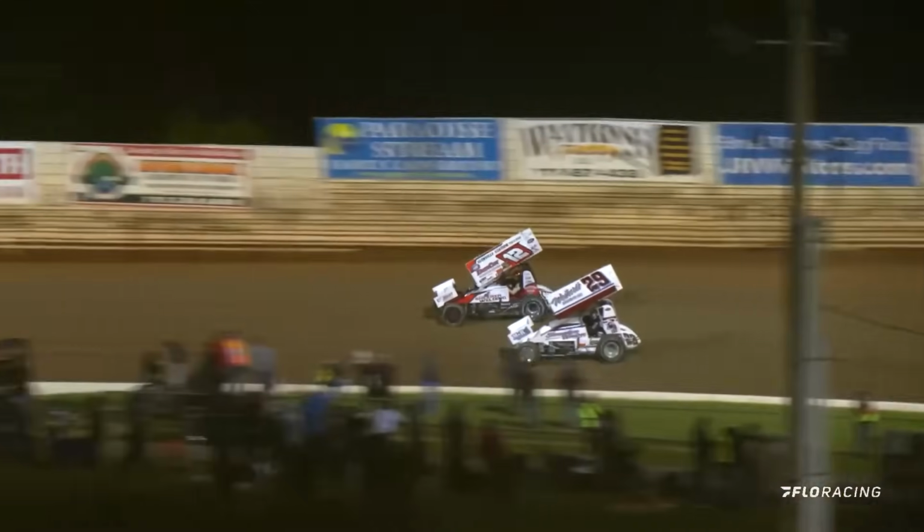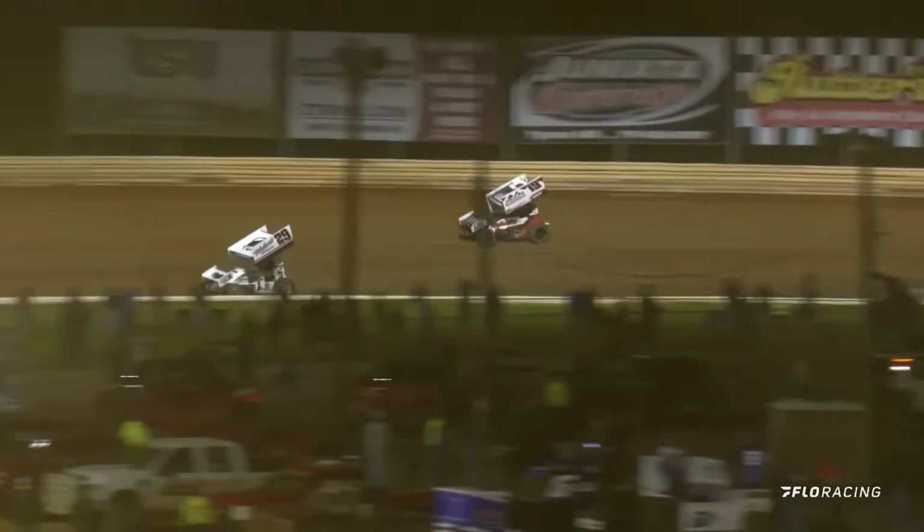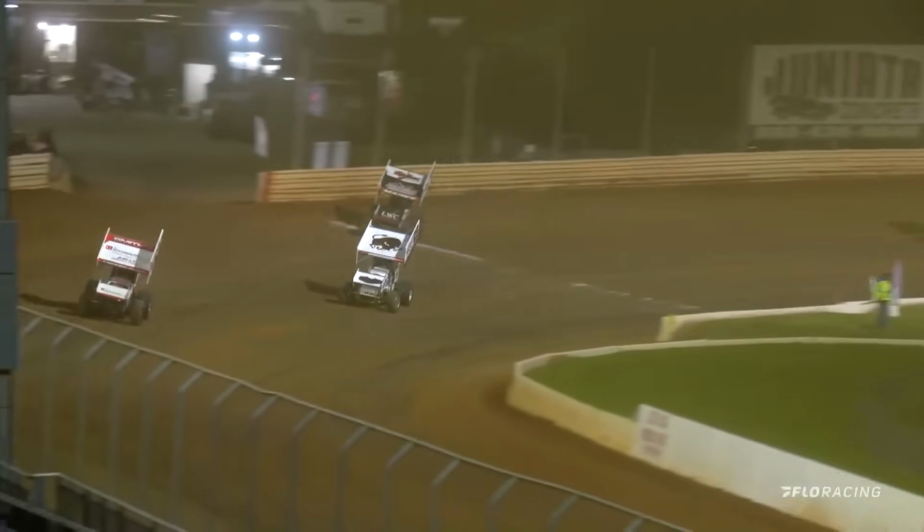Danny Dietrich, Lance Dewease drag race in turns number 1 and 2. Dewease will set the pace down the backstretch. Lance Dewease down the backstretch with the early race lead in the Barry Shearer number 12. They'll run the middle in turns 3 and 4. Dietrich back behind, running in 2nd. Brent Marks is in 3rd.